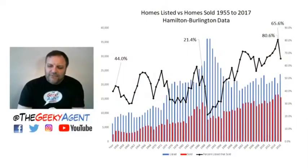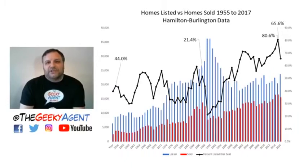So let's have a quick flip to the first slide, which is this one, the messiest looking slide that I have. But what we're having a look at here, if you're looking at the columns that are shown there, the red and the blue, those are the houses that were listed and the actual homes sold. So the blue columns represent the number of homes that were listed, and the red columns represent the number of homes that were actually sold. And this goes back, like I said, to 1955. So as you can see, in any given year, the blue bar is much larger than the red bar. A lot more homes get listed than actually get sold. And that does change over time depending on what the economic circumstances are every single year.